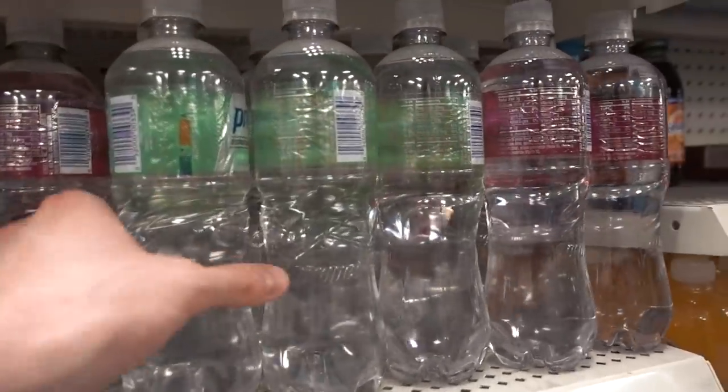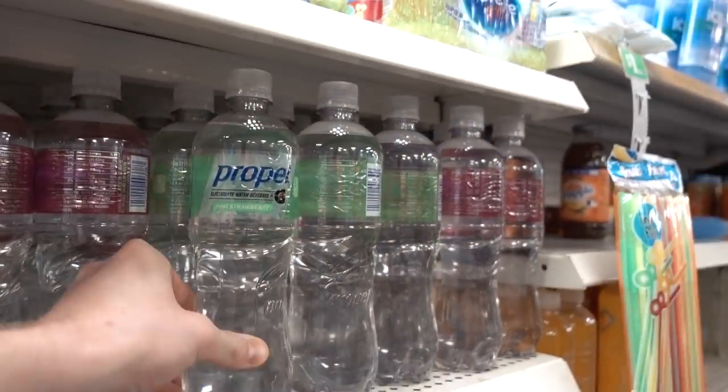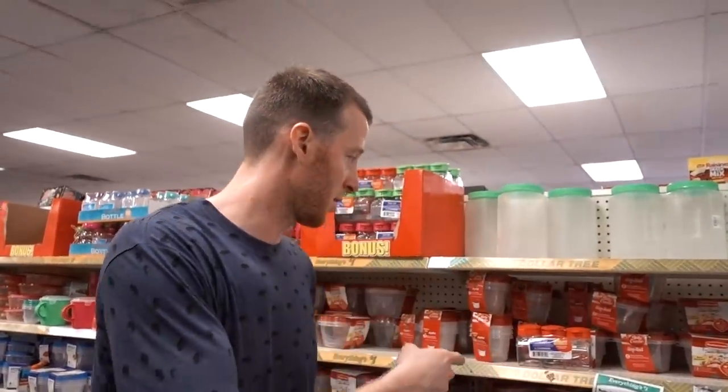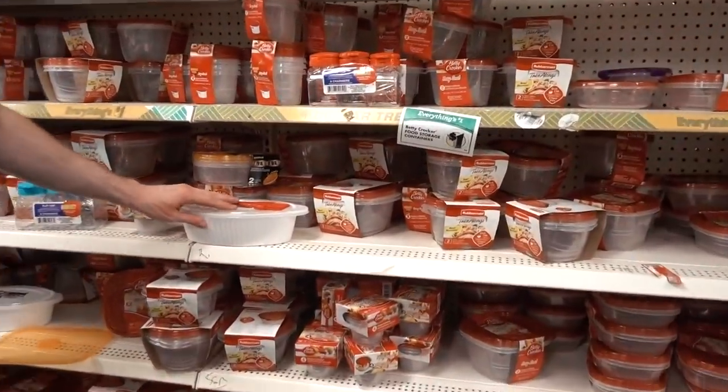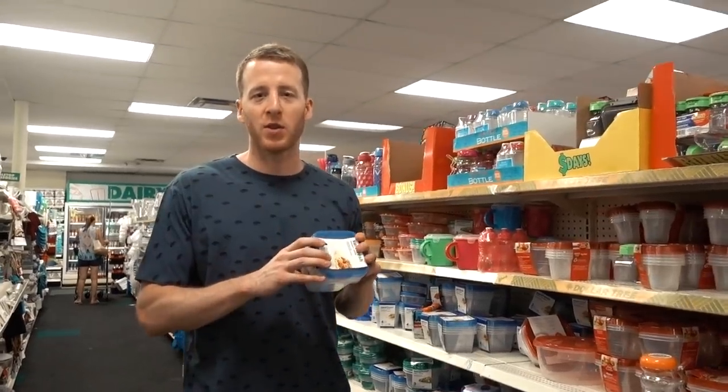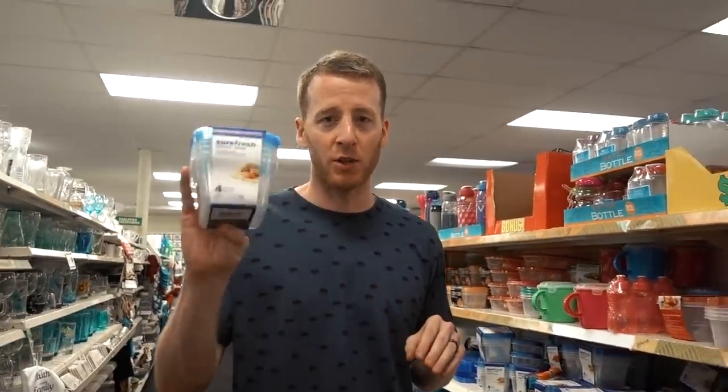This is probably my favorite one that I'll have once in a while. Similar to Gatorade, Powerade Zero. It's my favorite tasting one. This is good deals here. $1 for Tupperware. If you're trying to do some meal prepping, probably good to upgrade to glass. We usually use glass, but if you're on a budget, of course.